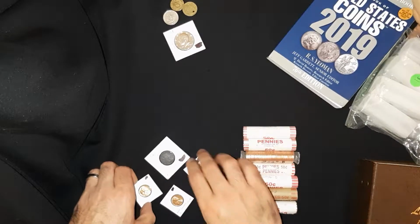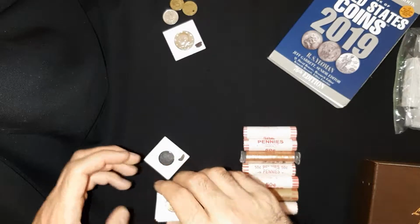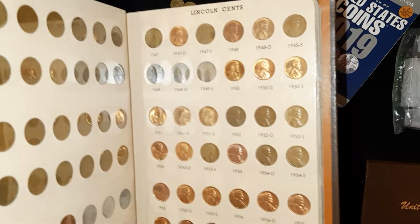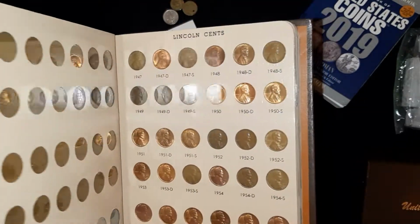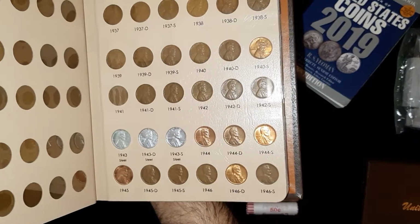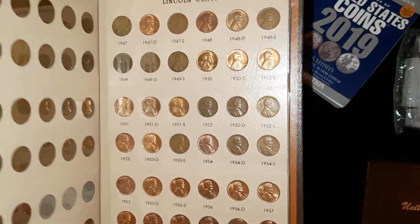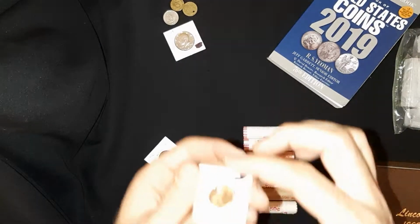Some of the less expensive things I was going through were, I've got my Lincoln Cent album here, and one by one, we're trying to upgrade these Wheaties. So you can see I'm starting to get some red Wheaties in here. I've got a few of the 40s. Most of the reds are 50s right now. Kind of plucking away at those one at a time. But I found a few reds for some good prices.